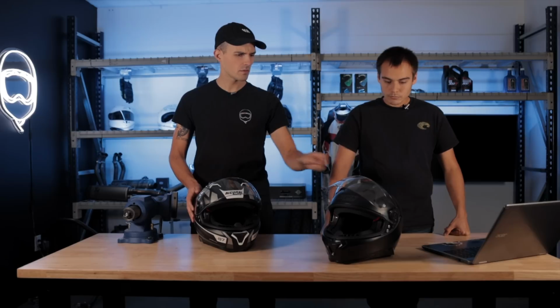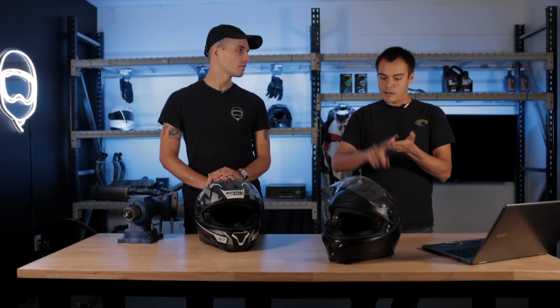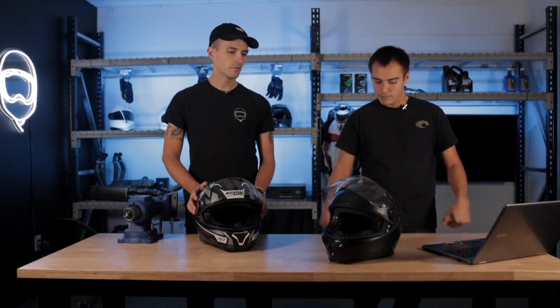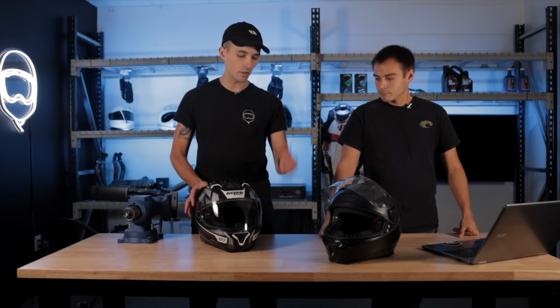This one's $260, so without the graphics, basically. This one comes in solid matte black, and it also comes in white and I think a gray as well. The only difference between these is the paint scheme. You're still getting all the same features, which is a lot, so let's walk through them really quickly.